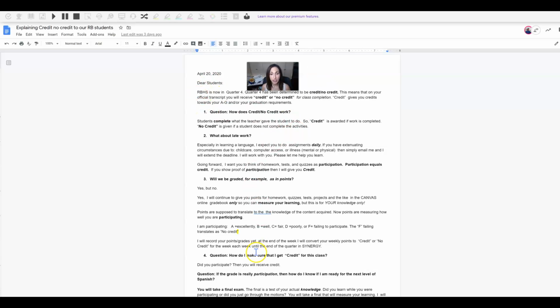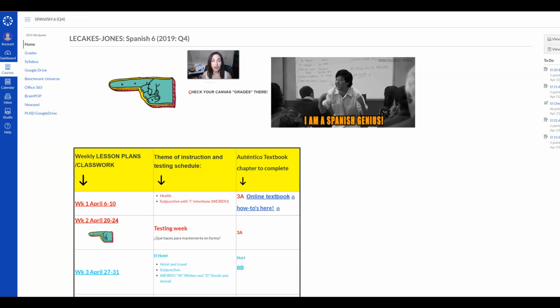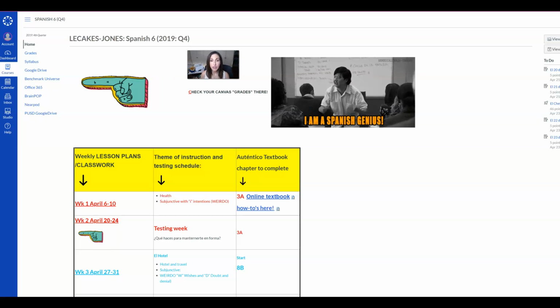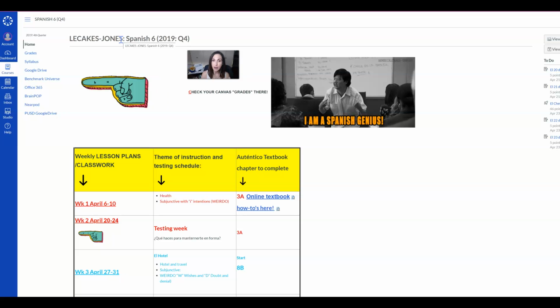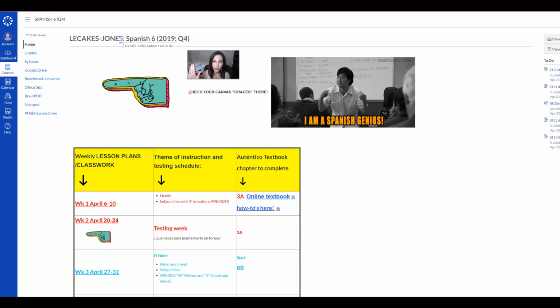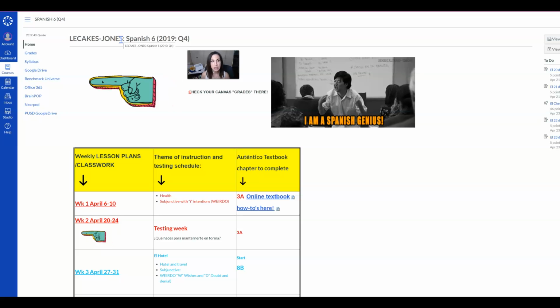I will attach the letter here so that you can look through it in depth, but I won't waste your time with things that you can read much quicker than I can read it to you. When I am grading for the next few weeks, I am going to keep two separate grade books. I am going to keep one grade book in MyConnect, which is what you're looking at right now, and then one grade book in Synergy. So there are really two grade books, and I'm going to do this for a purpose. I'll explain in a second.